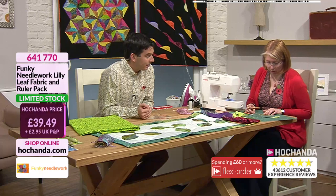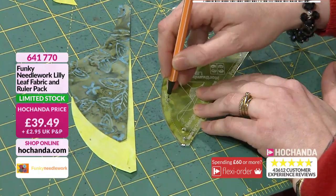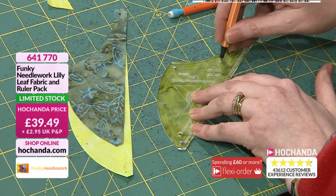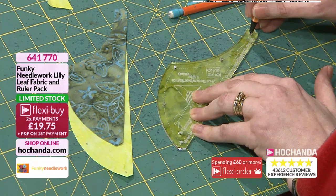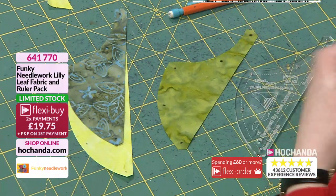Right, so you'll notice that I'm putting all the dots on the same side. And that's really so that I know which way up to put this on. If you're using a printed fabric, as in the other bundle, it's a bit easier to tell which way it's supposed to go. But if you're using batik, see those nice big dots there?